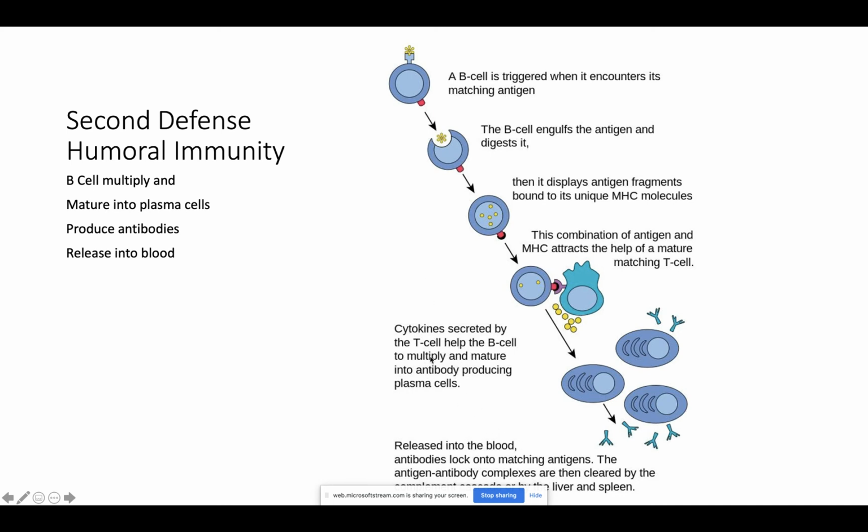They are going to go all over your body, traveling everywhere to find the enemies in your body. So that's the second defense system.